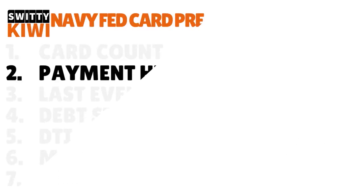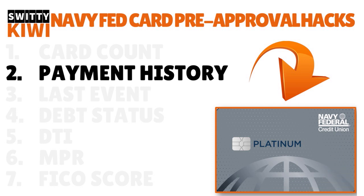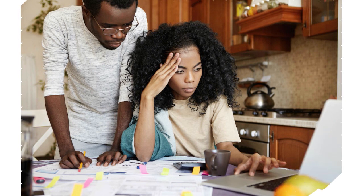The second hack I want you to pay attention to is, so first hack, you want to maintain a low card count. Very important. The second hack is your payment history. The bottom line is, I'm not going to razzle dazzle you with complex words. I'm going to keep it very simple. You want to keep a clean payment history on your existing cards and loans with Navy Fed. That's what it is, okay? So if you have, let's say, 2 credit cards and you have 3 loans and whatnot.